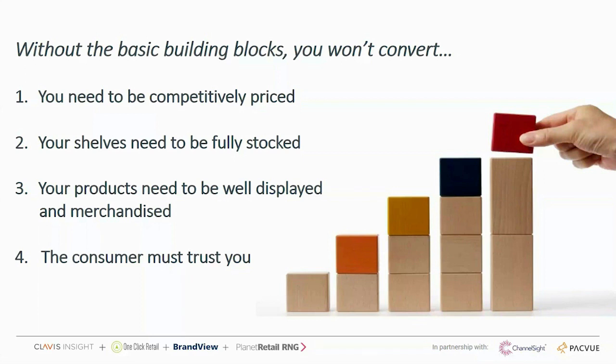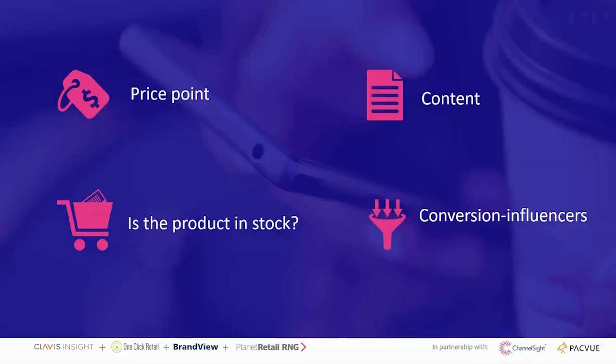So if we go to the next slide, these are the 4 basics of product detail pages. Firstly, price point. The right pricing strategy is critical so that you don't price your product too high or too low. Is the product in stock? Stating the obvious, if a customer can't buy it, you're not really going to sell very much of it. So ensure your logistics are on point. If you can't get the product to a user, it's going to have an impact on conversions, especially in Q4.